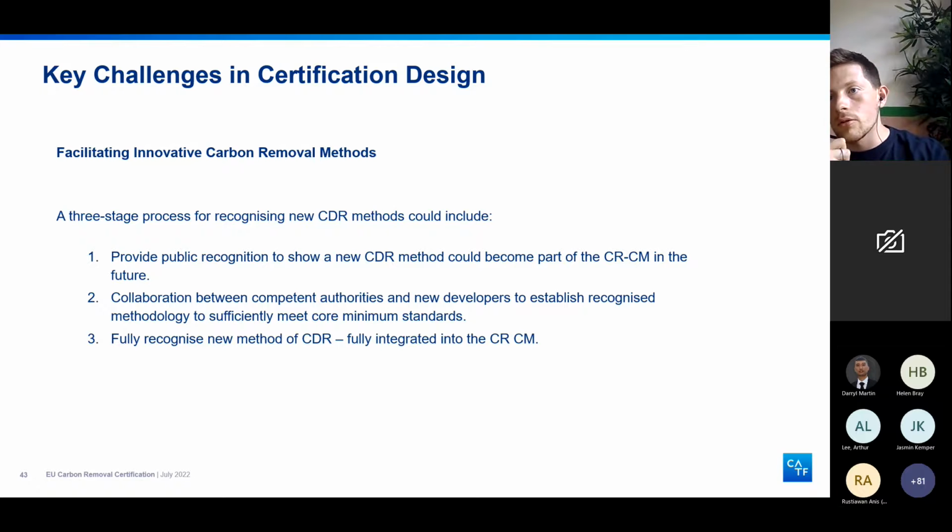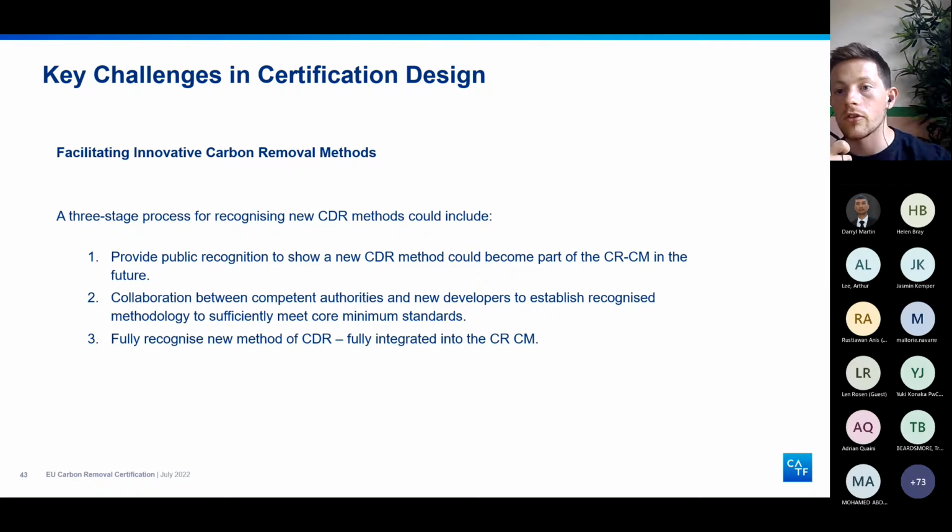So for us, we're looking at how we can facilitate innovative CDR methods. As Helen alluded to, the space is moving extremely fast. There's a lot of private investment going on, and it's good that there's a lot of innovation occurring. The problem with creating a regulatory framework is that you might base it off of what is available today, but tomorrow there could already be new technologies and new methods that can remove CO2 from the atmosphere.